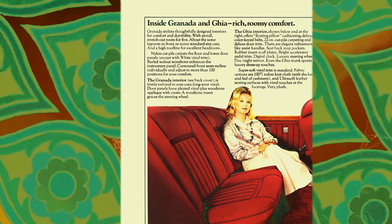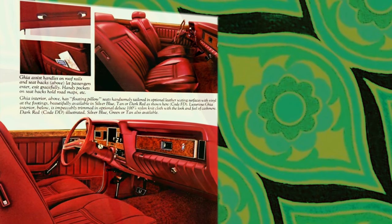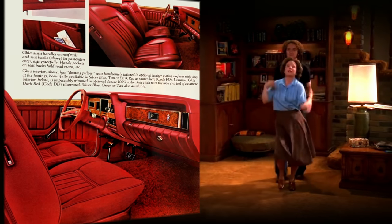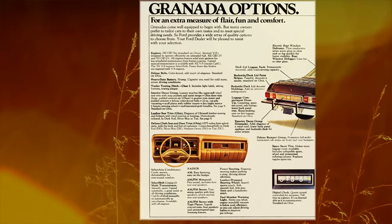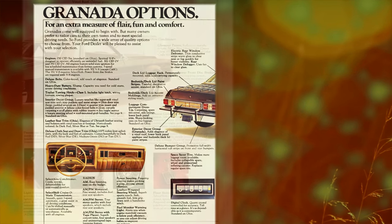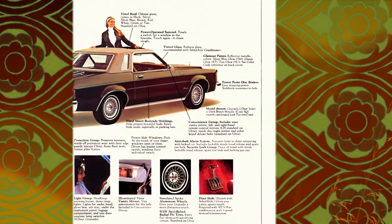Even more luxurious was the Ghia trim level interior. Door cards featured Rolls-Royce-esque upper faux wood trim that was surprisingly convincing. Floating pillow-style seating surfaces and a digital clock combined with available ultra-soft leather to outclass most rivals in Granada's price range, foreign or domestic. Once again, there was cause for celebration. Ford had the right car at the right time.